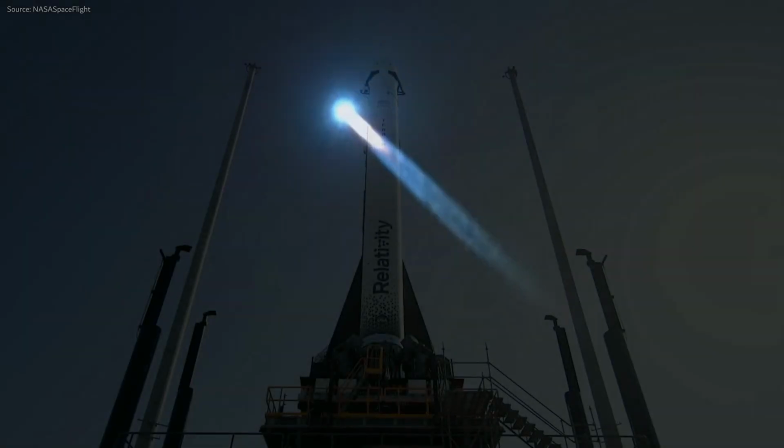Would they have made it to orbit if they kept flying Terran-1? And why would they decide to rely on a much larger rocket when they haven't even made it to orbit with a smaller rocket in the first place?